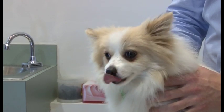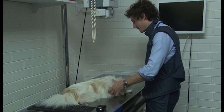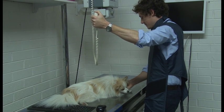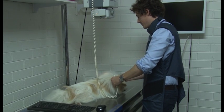Hopefully, the screw that was placed into his elbow last year is still in place and we don't have anything more serious going on. Good boy, we'll just position his front left leg. There we go. And we'll take this x-ray now. Perfect. Oh, sorry matey, just come back. Good boy. There we go.